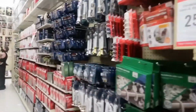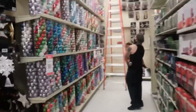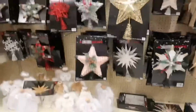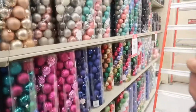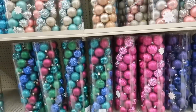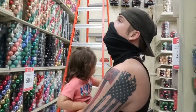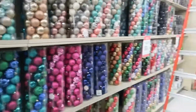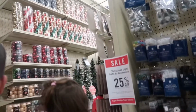Oh my gosh, who would have known how much Christmas stuff there actually is? Wow, babe, this is really pretty. Oh, look, maybe we could do something like that. I pointed those out to you yesterday at Walmart. Well, they're not really the color I'm going for. What about this? The softer pinks. Oh yeah, that's pretty.